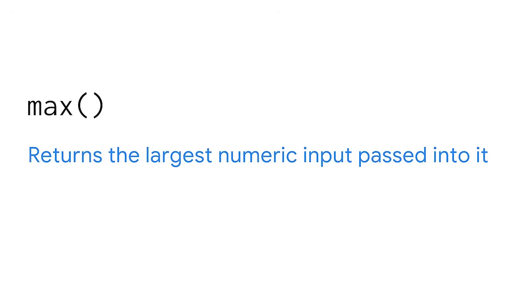Now, we know what to consider before using a built-in function. We have to know exactly how many parameters it requires and what data types they can be. We also need to know what kind of output it produces. Let's learn a couple of new built-in functions and think about this. We'll start with max. The max function returns the largest numeric input passed into it. It doesn't have a defined number of parameters that it accepts.